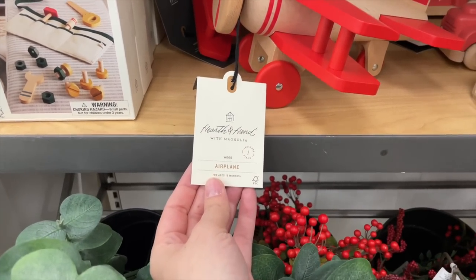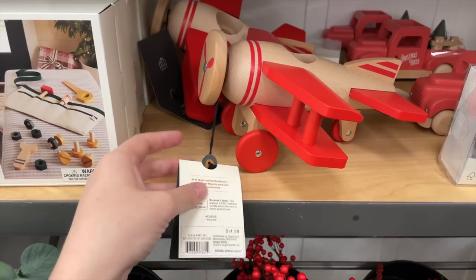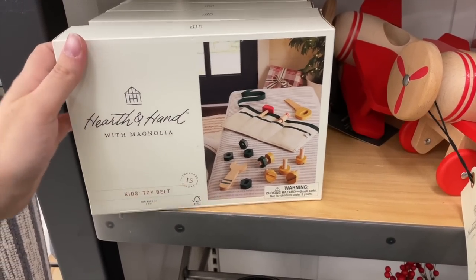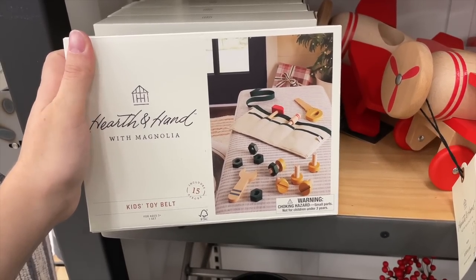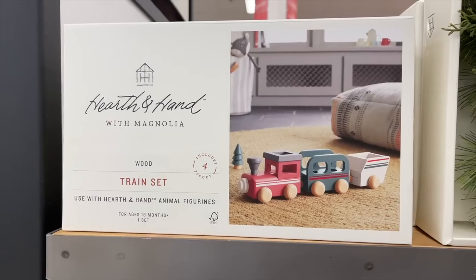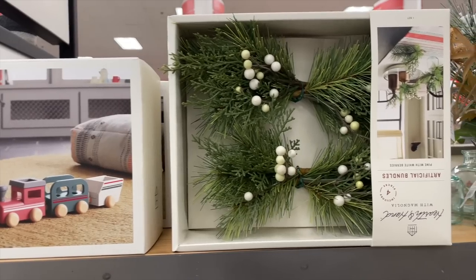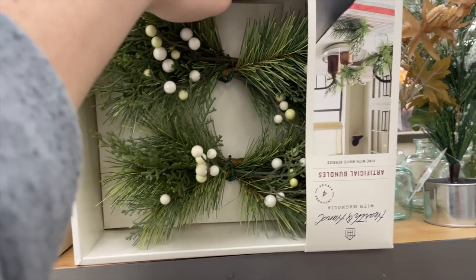These little toys were so cute too. They had different things to choose from. They're all wooden and different price points as well. So this little tool set was so cute. The train and the plane were so cute. They also had little animal figurines that you guys will see here in just a second. Just a lot of little sweet pieces that would make great Christmas gifts for your kids this year.